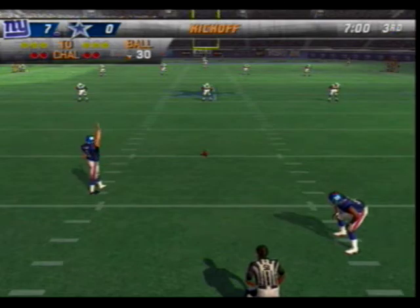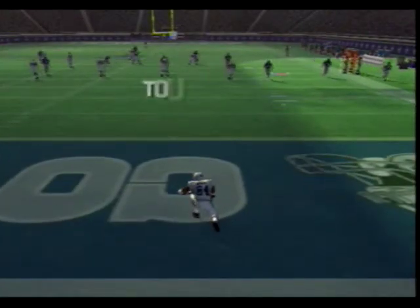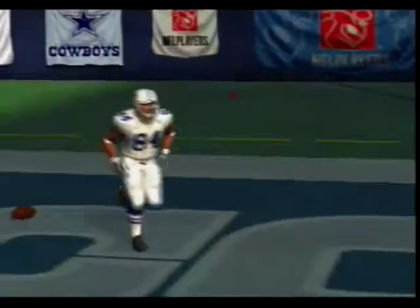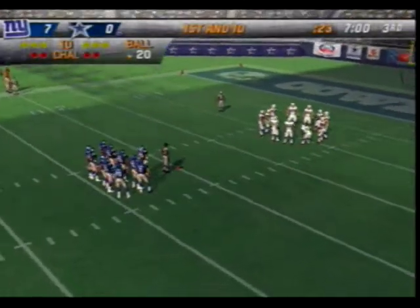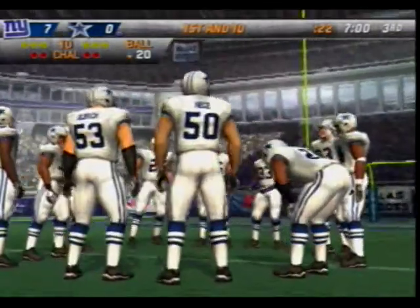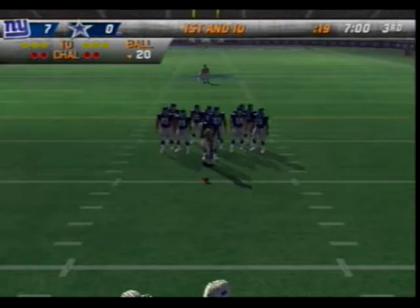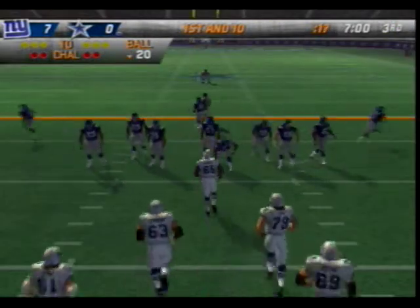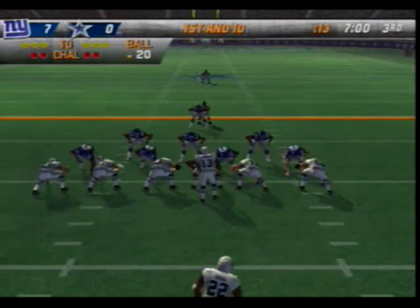Harris is just about ready to kick this one away. Washington, nice distance. This one is taken by Washington. The ball on their own 20. Start the drive at the 20-yard line. 1st and 10. Watch the snap now.